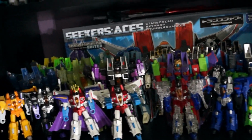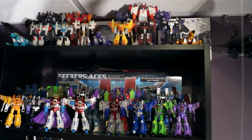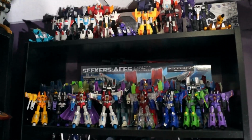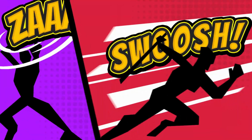I love the Seeker mold. I love having tons of Seekers because in my view and opinion, the Seekers are a huge army that Starscream has. No one really knows how in-depth they are until he calls on the whole fleet, and there's like 30 of them. So that's how they should be in my eyes.